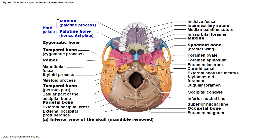And this inferior view, where the mandible is removed, allows us to see the hard palate. As you can see, the hard palate, the roof of your oral cavity, is composed of the palatine process in that dark purple shade. And towards the back, you have more of a green coloration, because that is going to be the palatine bone. That is a separate bone. So your hard palate, the roof of your mouth, is made out of two bones: the maxilla with its palatine process and the palatine bone with its horizontal plate.